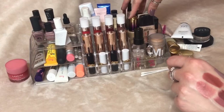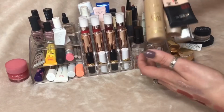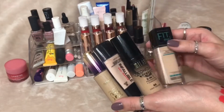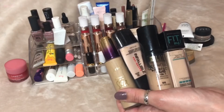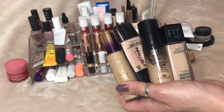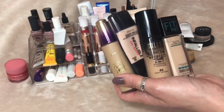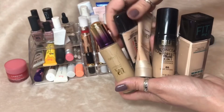So this right here is mainly my foundation section, and I will rotate and go through foundations like crazy at times. And so these are ones that I just pulled out that I'm trying to use up, because I went through my foundation drawer and I realized I've had so many expired foundations, you guys. I threw away at least a good 6 foundations just because they were splitting and there was oil on the surface, or they were really old that I haven't even noticed. So these are ones that I'm trying to just finish, go through.